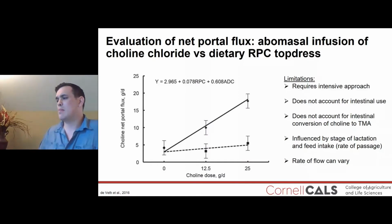I want to keep in mind that in this particular study, the bioavailability of the choline chloride that was infused was actually estimated to be around 60%. And that was unprotected, mind you. And so just because you have unprotected choline chloride getting to the intestine, you're not necessarily going to get 100% absorption. And the data suggests that they're not. And so what is that difference? What is explaining that 40% difference?